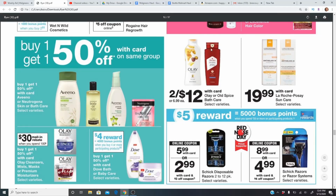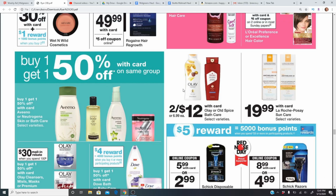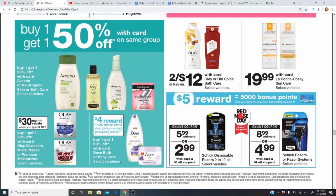Still no money back on this. I keep waiting and crossing my fingers that these will be the 2 for $12, buy 4 get 4,000 points, because I still have that $8 off of 4 Old Spice body wash coupon, or digital coupon, but no luck this time. Dove, buy 1 get 1 half off, and 4,000 points when you buy 4. Hopefully they're super nice to us, give us a great digital coupon that we can use.